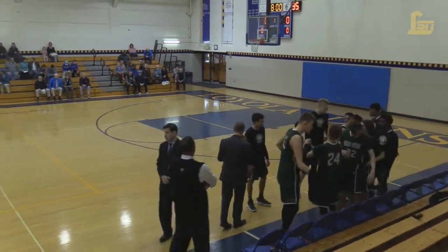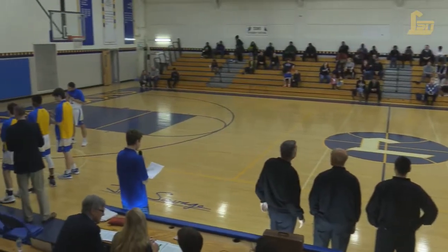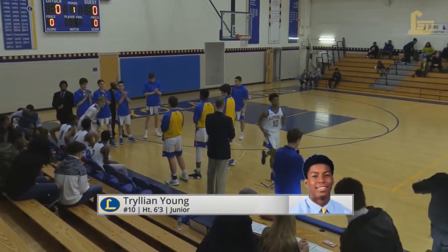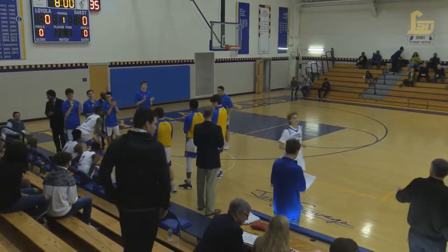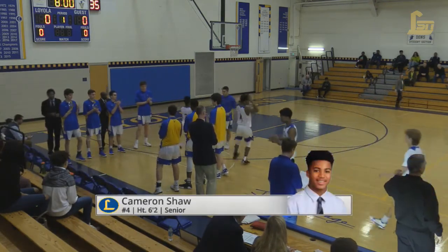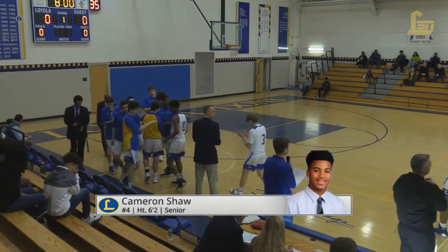Now let's meet the starting lineup for the Dons from Loyola Blakefield. A 6'3" junior, number 10, Trillian Young. A 5'11" junior, number 3, Connor Hector. A 6'5" senior, number 11, Shane Hector. A 6'2" senior, number 4, Cameron Schultz. A 5'9" senior, number 2, J.J. Hallaby. Loyola is coached by Joshua Ryan and assisted by Matt Foley and Ellis Ford.